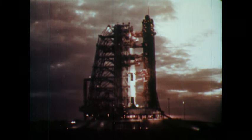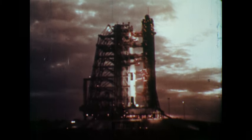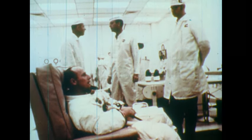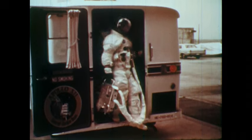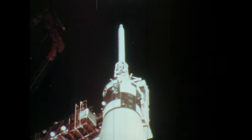Now, on November 14, 1969, 31 months after Surveyor's landing, men were leaving the Earth to land on the ocean of storms. Charles Pete Conrad, Richard Gordon, Alan Bean, the crew of Apollo 12, the second manned landing on the face of the moon. Their target, the site of Surveyor 3.